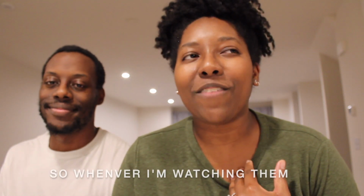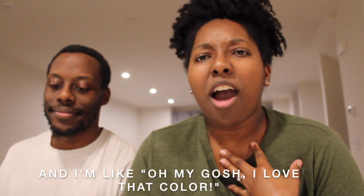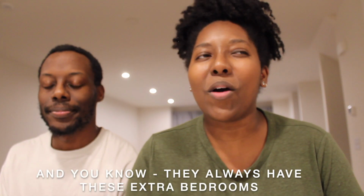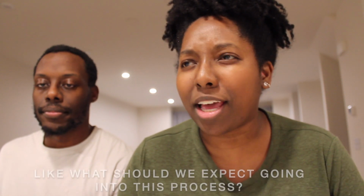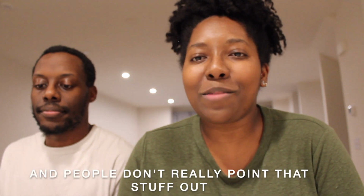And anyway, whenever I'm watching them, I always feel like I'm looking at the cabinets and the countertops. I'm like, oh my gosh, I love that color. Like, what color is that floor? And people never say. And they always have these extra bedrooms or extra bathrooms, and I'm like, is that standard? Is that an upgrade? Like, what should we expect going into this process? And people don't really point that stuff out.